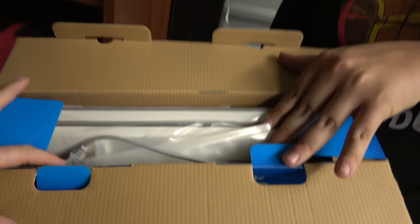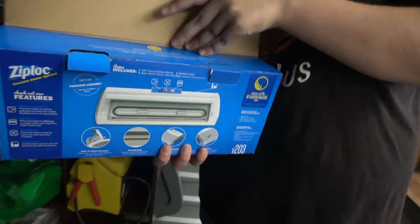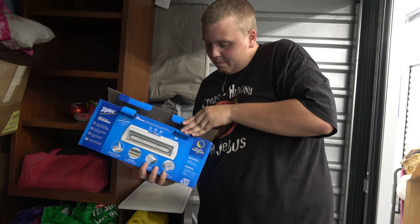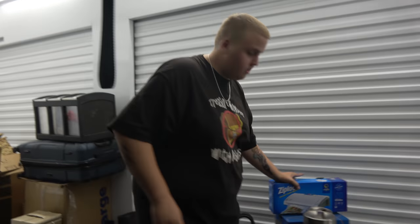Yeah, that's what's in there. It is new. It's still in the plastic. Cool. That might go on eBay, depending on how much these sell for. I'm not too sure. I'll have to look that up, because it's already nice and packaged and everything. Can't beat that when it's brand new. So let's go ahead and set this over here.